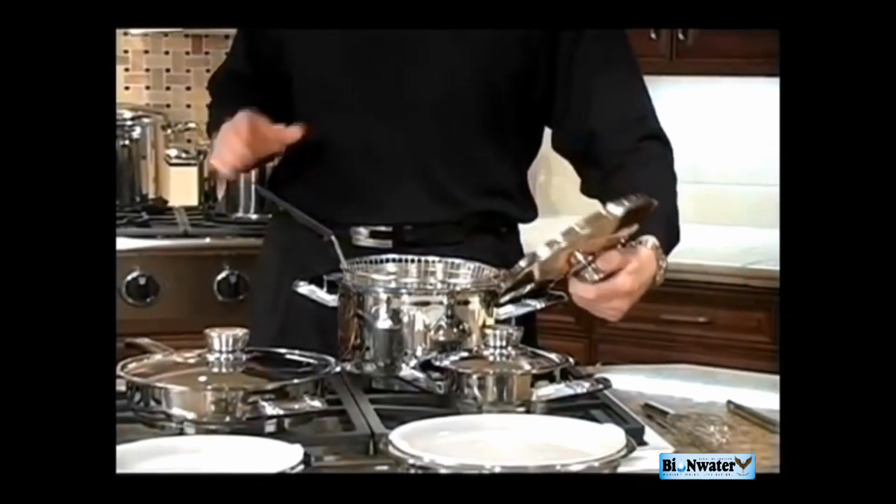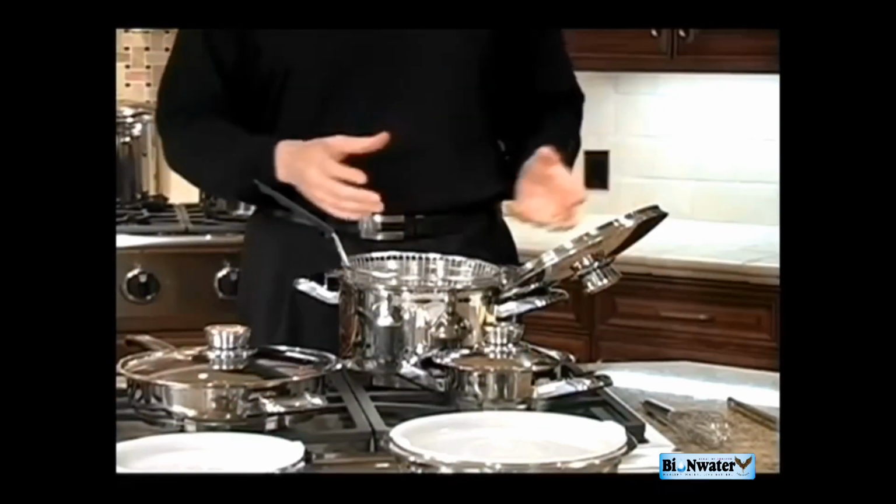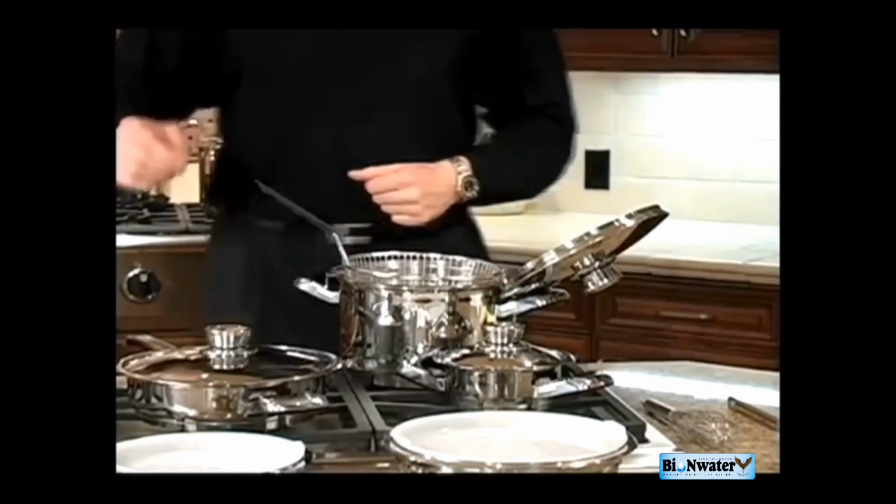The open construction of the handles allows for a more secure hold. The unique Stay Cool handle feature makes the units comfortable to carry, and the cradle feature allows them to serve as practical holders for the covers.